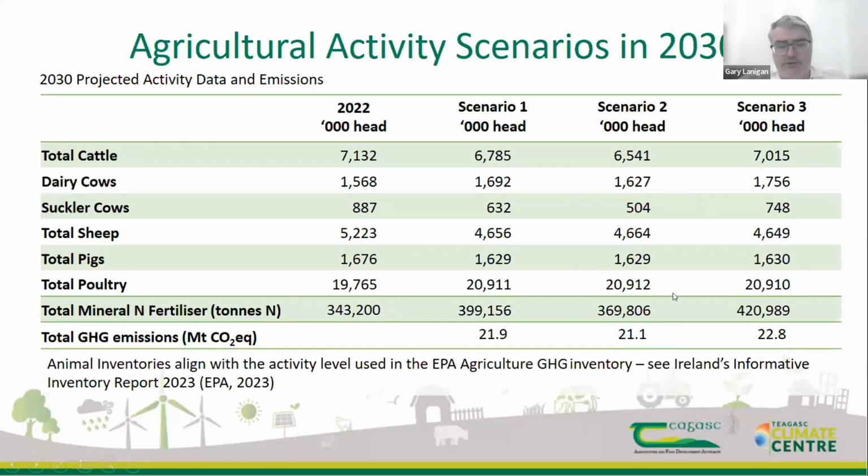So scenario 2 is, again, just there for illustrating what would happen if there was a lower increase in dairy numbers and a higher decrease in suckler numbers. And again, scenario 3 is showing what would happen if there was stronger growth in dairy numbers and a much lower reduction in suckler numbers.